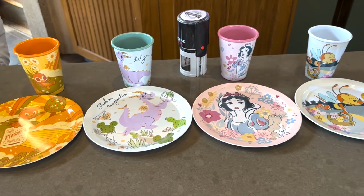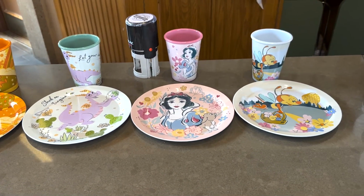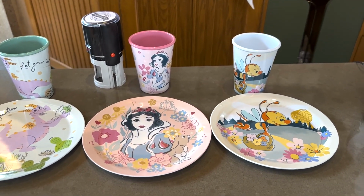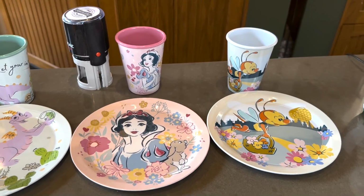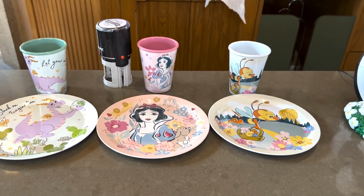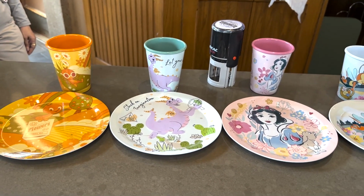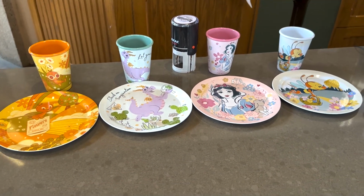I absolutely love it. So unfortunately, it does not come as a set, but what you can do, if you would like, is get 2 maps, and that way you can get 2 of every prize, so you can get a set. You have the Spike the bee set, the Snow White, the Figment, and the Orange Bird, but these are really cute prizes this year.